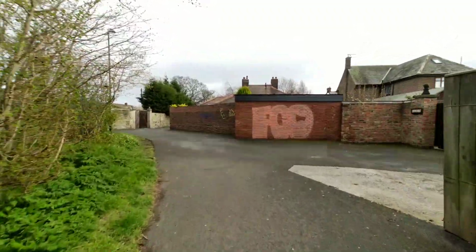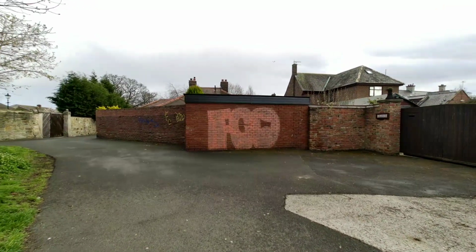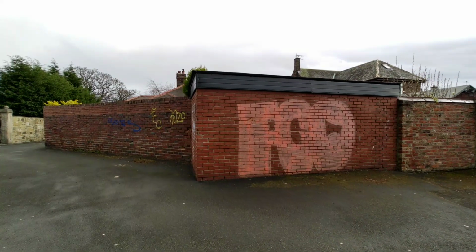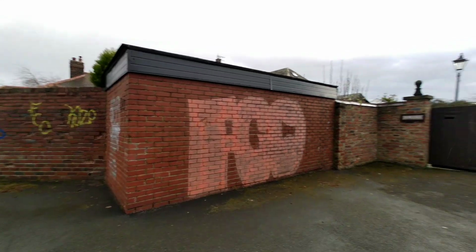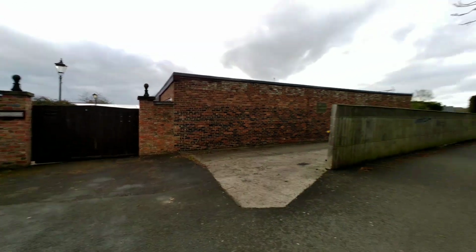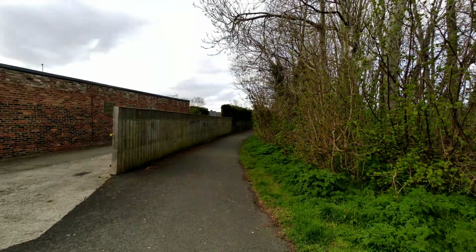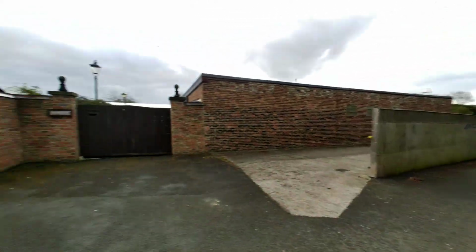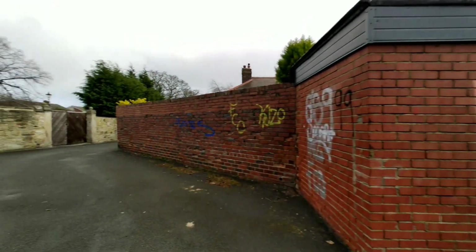And this has been vandalized as well, unfortunately. And I think it's starting to rain again. So this is where I've just came from, obviously. I can't really use this camera in the rain, so I might have to switch off in a minute and hope I can continue in a bit.